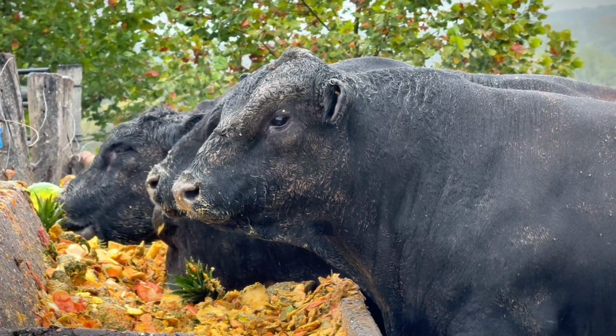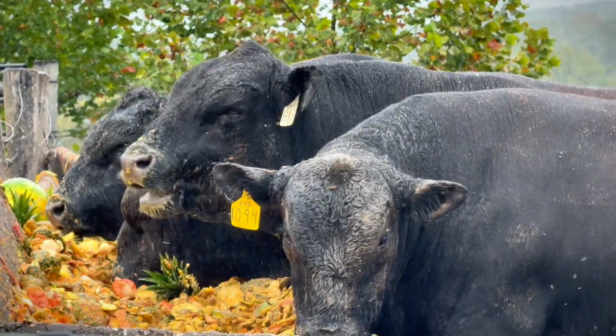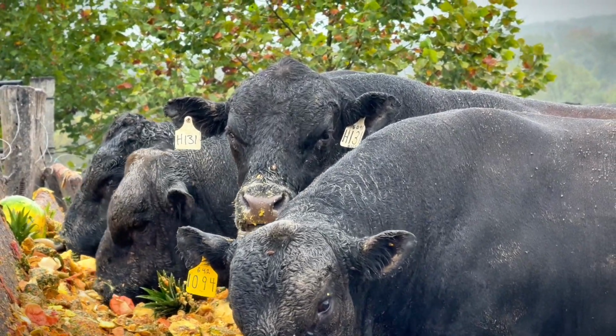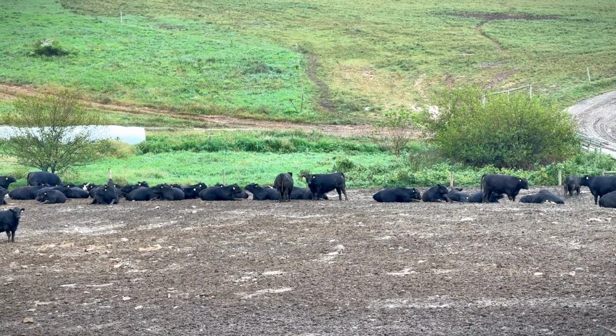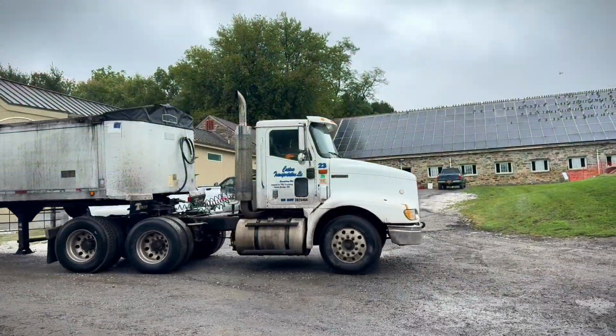How many diets do they mix? Just two. We've got the finishing diet and then the growing diet. Okay. Now they will put just fruit in it and take out some of the cows. Oh, okay. Because the older cattle can get by with just the fruit product by itself. We've got a load of fruit coming through here.